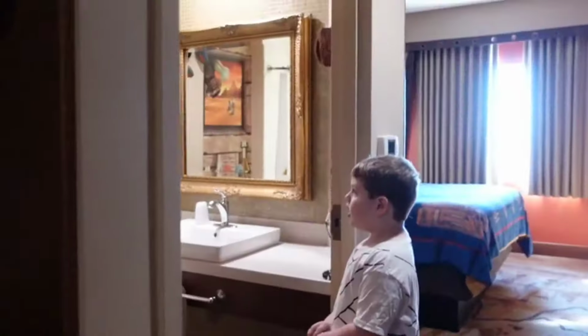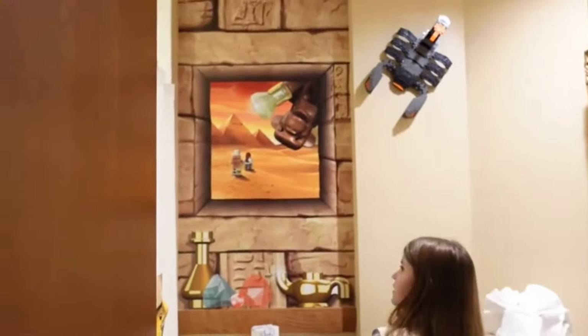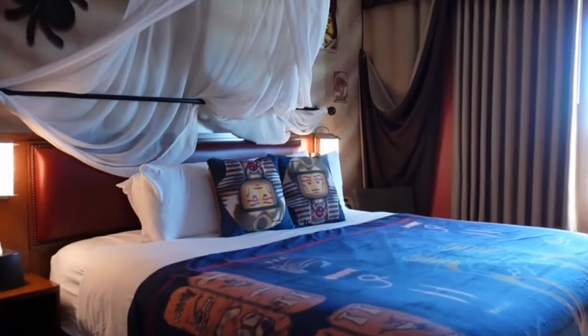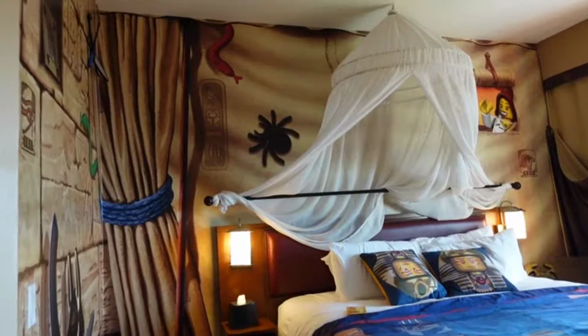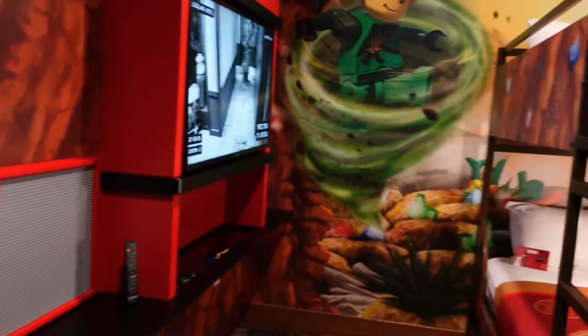They all have bunk beds and a pull-out bed. They have the same main bathroom. The kids have a TV and the adults have a TV and the queen-size bed. Some rooms have a building area and some just have this little puzzle. I really like it when they have a building area though. It gives the kids more to do. So the Ninjago Room did have a building area next to their TV.